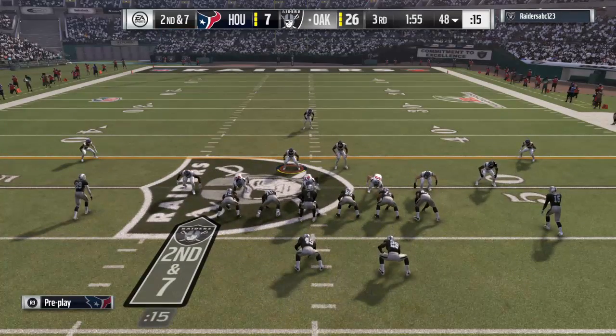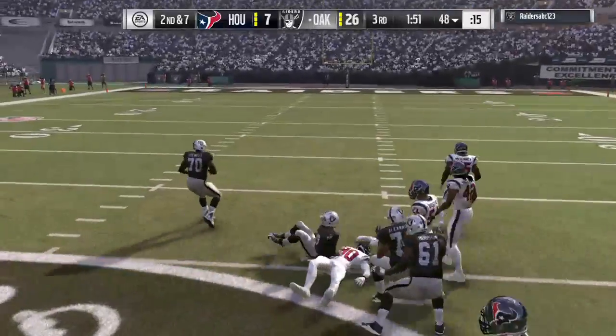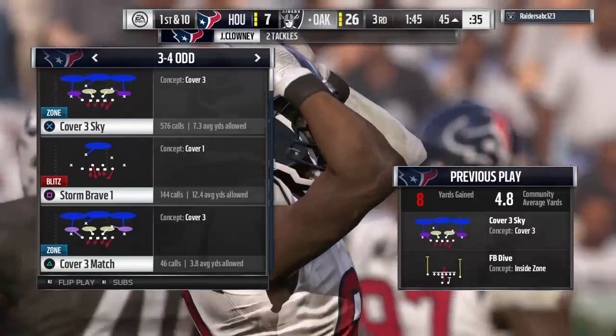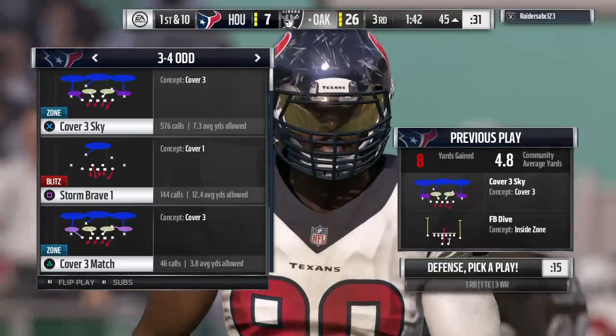They come up in an offset eye. Now Carr going to give to Olawale, and he'll be brought down at the 45-yard line. It goes as a gain of 8, and it moves the chains. And that looked like some pretty easy yardage there right up the gut. And he's a guy that has some height to him.